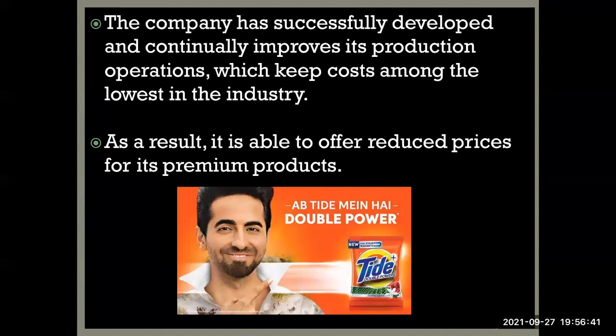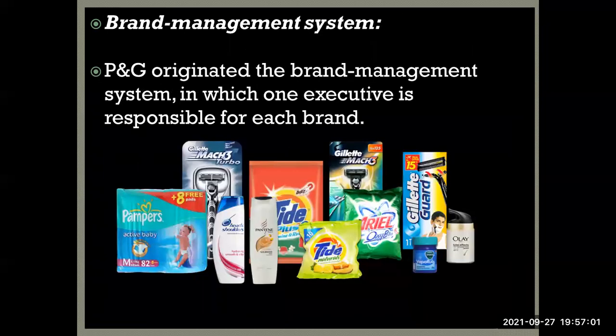So, as they are doing cost-saving and cost-cutting projects in their manufacturing plants, they are reducing the cost of manufacturing one unit. Also they are a big company and they are selling the products in large numbers. So because of economies of scale, they can also reduce the prices of the products.